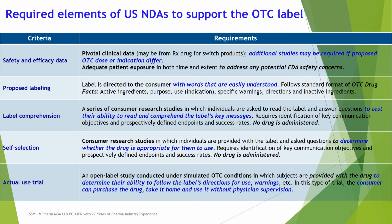Next is label comprehension studies. These are a series of consumer research studies in which individuals are asked to read the label and answer questions, which test their ability to read and comprehend the label's key message. In these studies, the drug is not administered. The next requirement is self-selection studies. These are also consumer research studies in which individuals are provided with the label and asked questions to determine whether the drug is appropriate for them to use. In these studies also, no drug is administered.